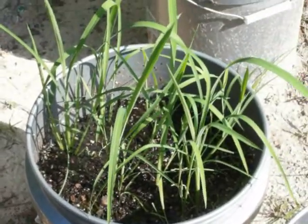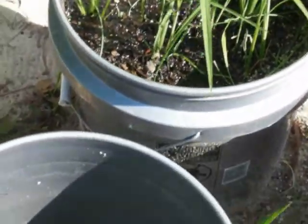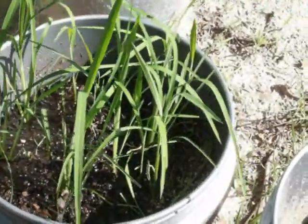Here's the rice. Looks like pretty grass. Got the same stuff in both containers, but they're doing differently for some reason. We had a lot of rain last week. I tried to pour some of the water off.